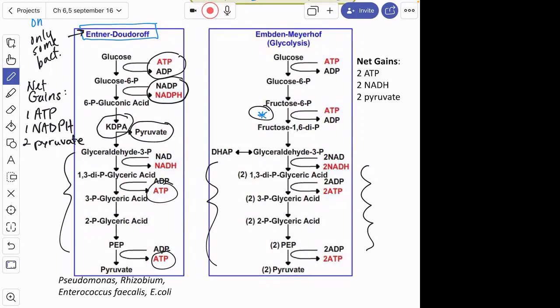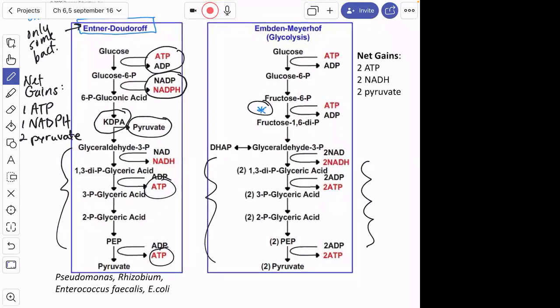Is that a problem? Usually organisms that use this pathway are able to respire aerobically, so they're getting a lot more energy elsewhere, so that's typically not a problem. What kind of organisms do that? There's just a few examples I put here at the bottom. E. coli actually only does it when we grow it on certain medium, but there are other organisms that do this all the time instead of glycolysis.